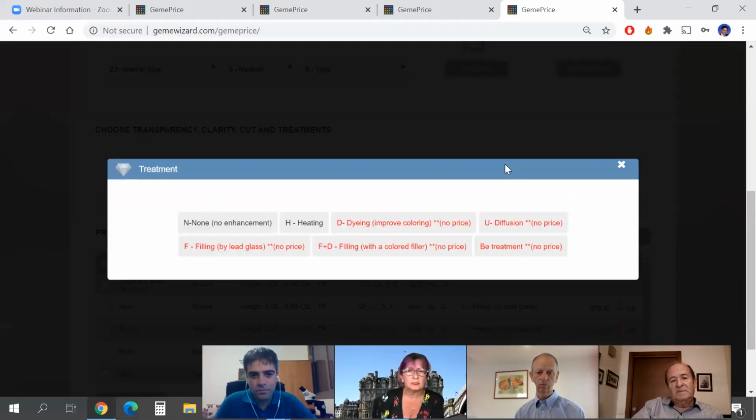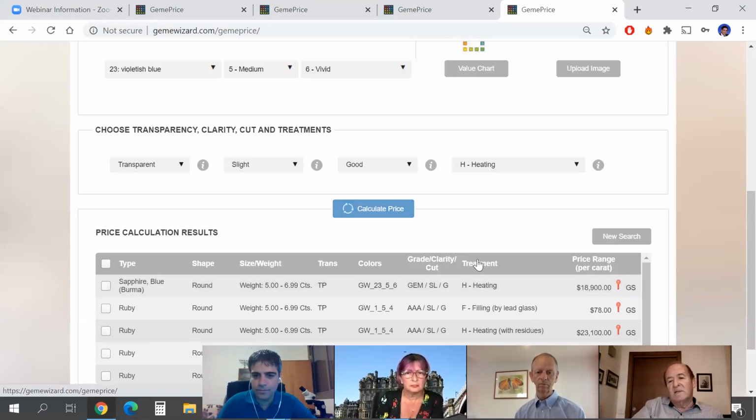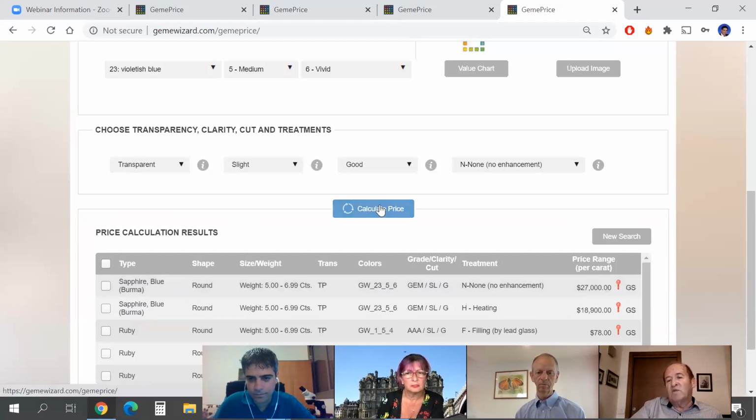Heated, of course. Let's start by heating. Then calculate the price. You are talking about $18,000 a carat for top quality sapphire. Now, if that stone is not heated, the price will again jump dramatically, because it's a lot rarer, and it's very rare to find a top quality sapphire which is not heated. For example, in this case, it jumps practically 50%.